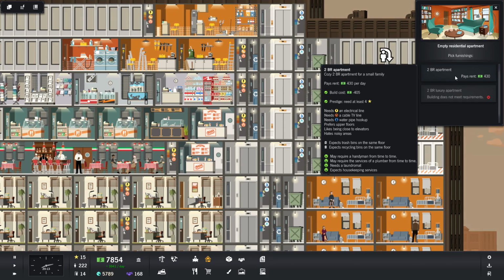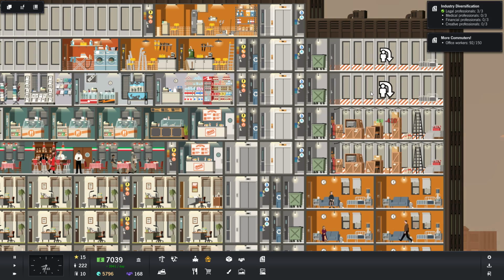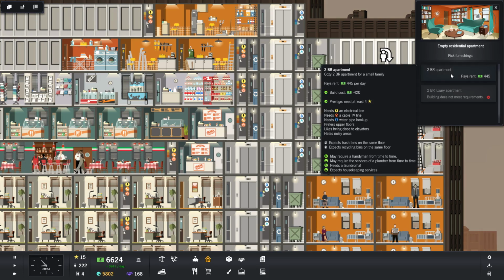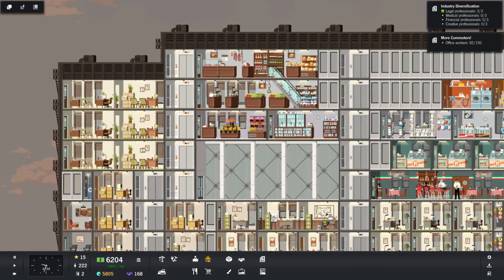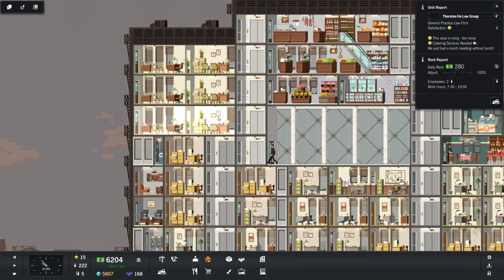So now I can go ahead and add in these 2-bedroom apartments, and everyone is going to hopefully be relatively happy, which is good. Now I was having a satisfaction issue at this side of the building earlier on, and I'm not really at all sure why, to be honest. I think it's to do with the area being too noisy.